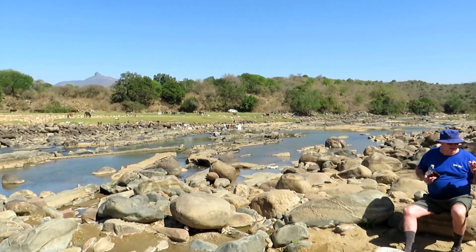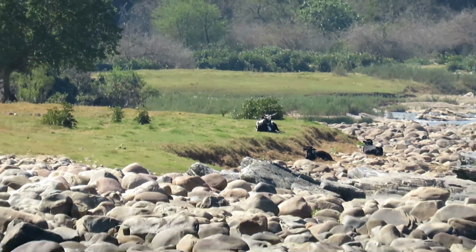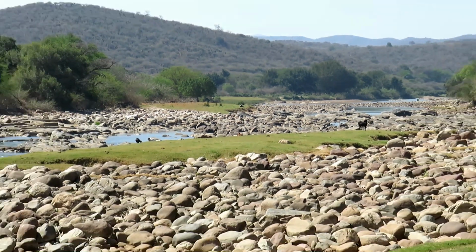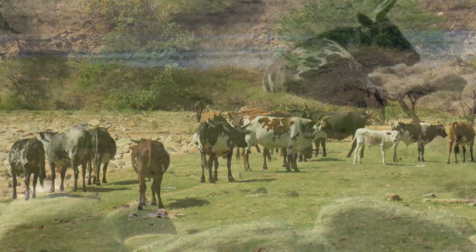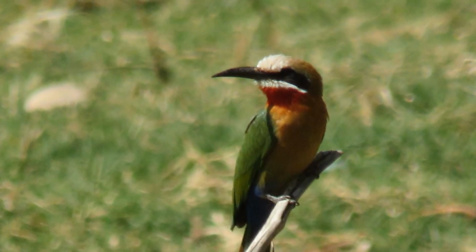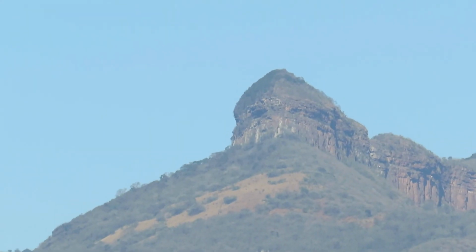After that, we dried off and went back to the other side of the river where the car was and had our own bit of a picnic. As we drank our coffee, we just watched the animals loafing around in no hurry to do anything. And there were a couple of white-fronted bee-eaters flying off their perches, catching some insect and coming back to eat them. That was quite entertaining.